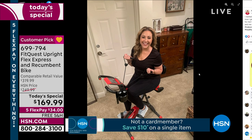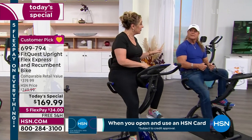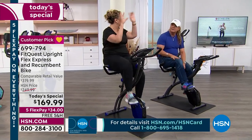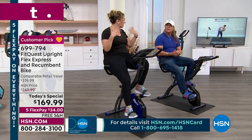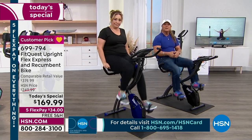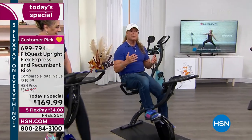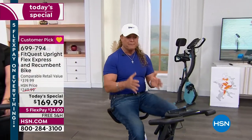I have it in the red, and this year I also bought it for my mom, who's 88 years old, because she wanted to do something at home. She lives in upstate New York where it's snowing, freezing all the time. Well, this is the bike for everyone. When a person brings this bike home, they've changed their lives, because the FitQuest Fit bike is the best-selling bike in the history of HSN. It's the best-selling bike almost anywhere, and it's affordable for every family in America.